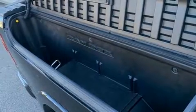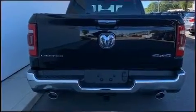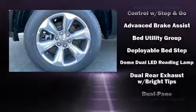Rear passengers enjoy the seat heating functionality, keeping them warm during the winter months. Audio features include a CD player with AM/FM radio and 19 speakers, yielding a symphony-like audio experience.